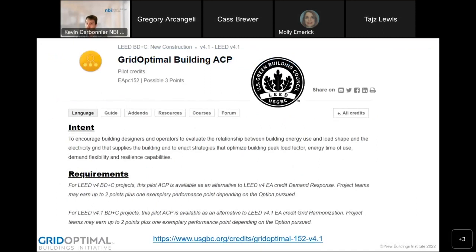And then lastly here, there's this Grid Optimal LEED credit. So this is an alternate compliance pathway for the grid harmonization credit. If you're designing a building, this is one way to do some demand flexibility. There's a tool and a calculator in there to put in your load shape and see how you're scoring on these different metrics.